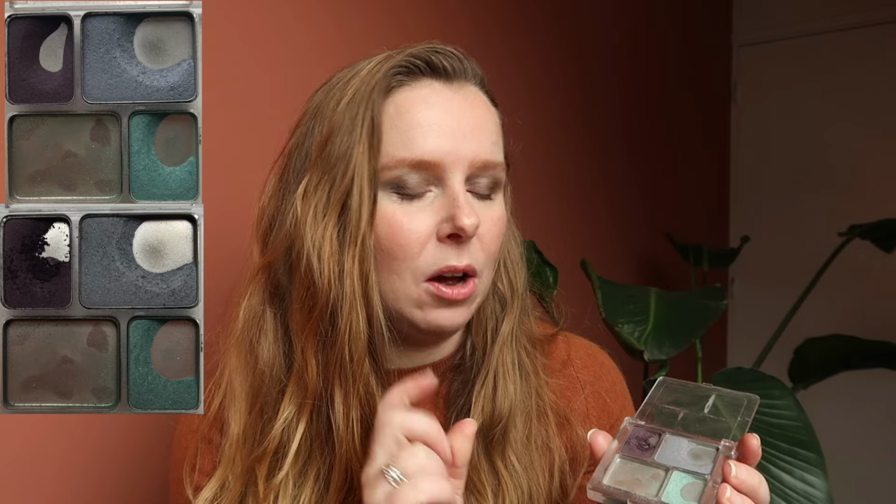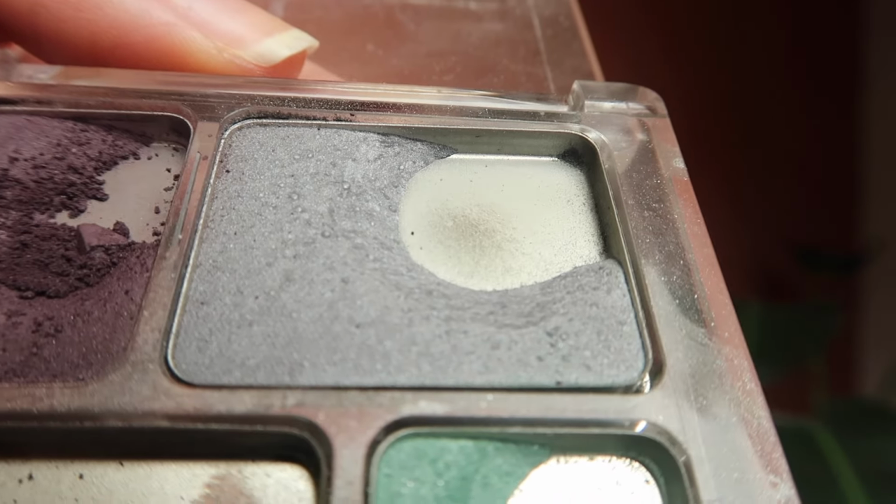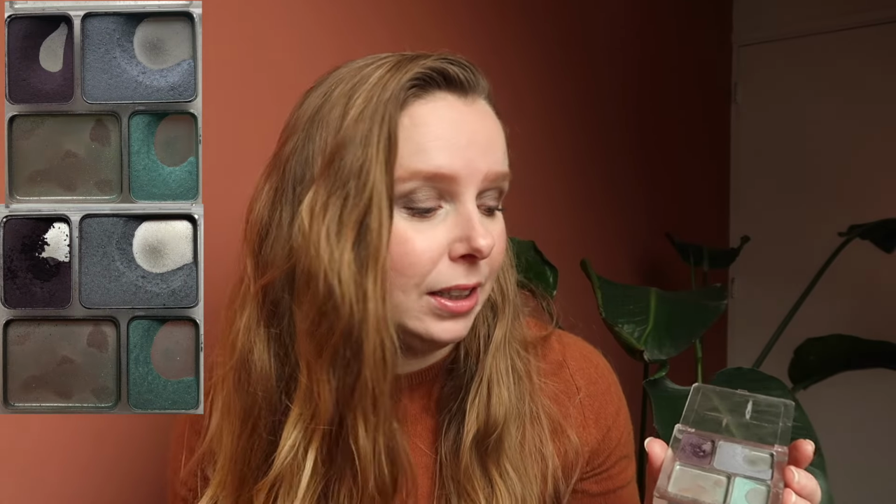The gray I only used twice. I did still use it, even though I didn't make myself use it. Basically, I still grabbed for it twice, so that's nice.